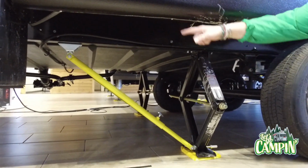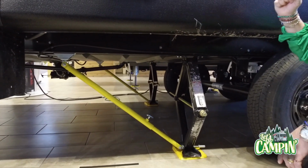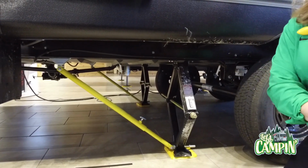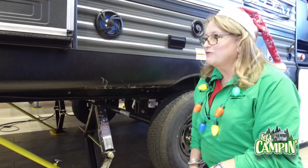Okay. So this extra bar here, you can adjust this, and it makes a Salem feel so rock solid. When we get inside, I'll do what's called the jump test, and I'll show you. Okay. This thing really sits rock solid.